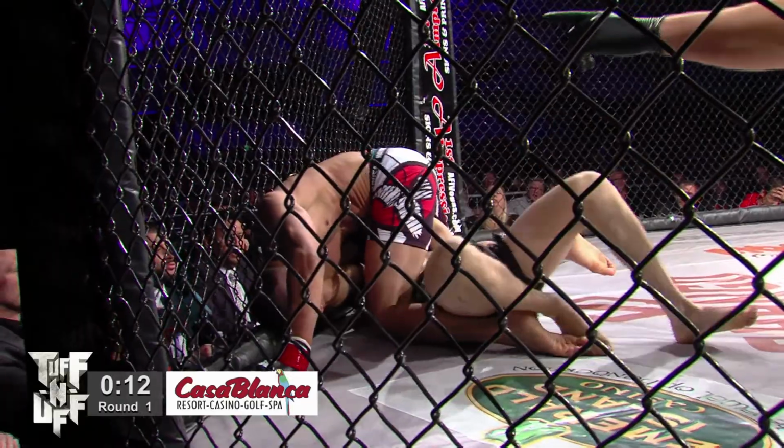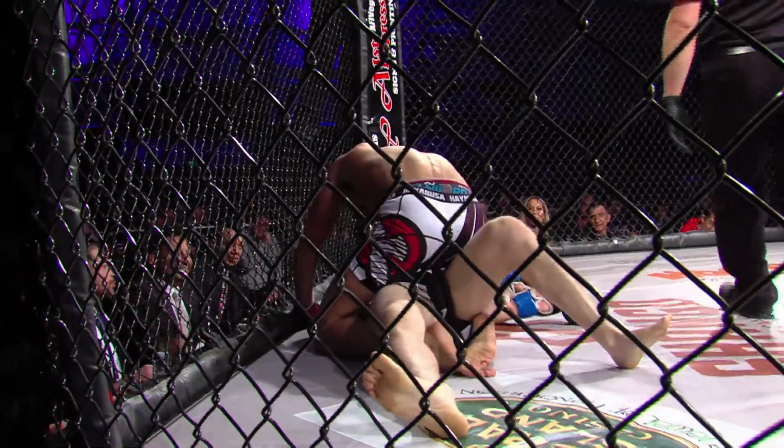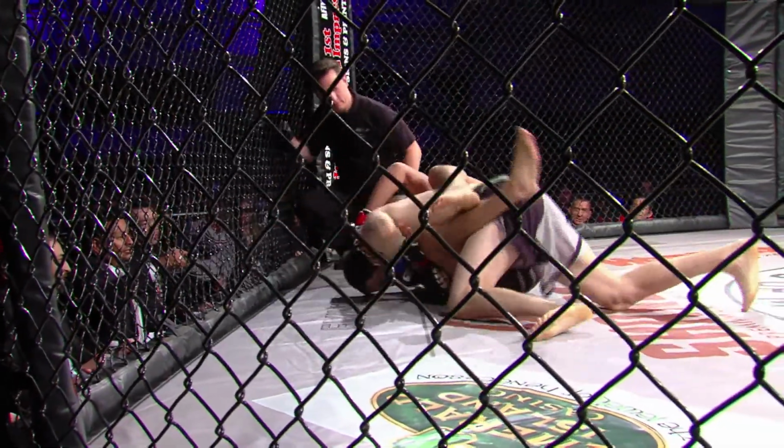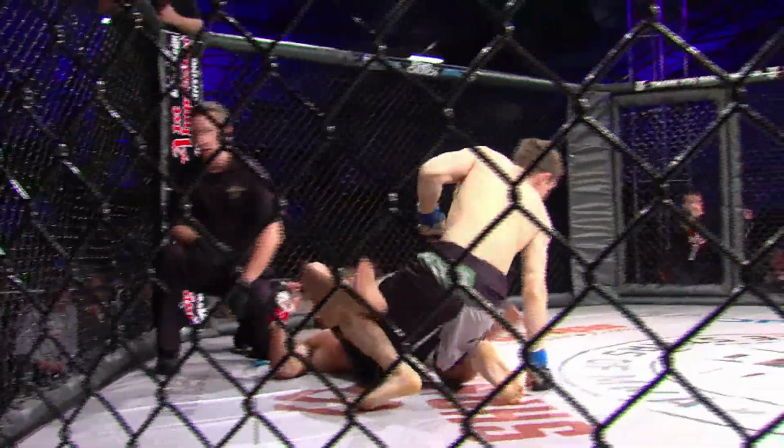He has that. 10 seconds left, though. It's just not going to be enough time. Yeah, no, he's mounted now as well, though. But he's safe. All right, that's the end of the first round.